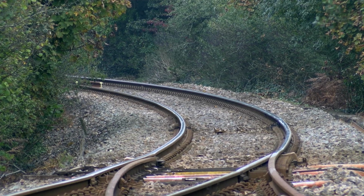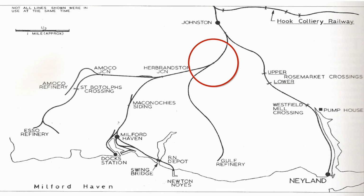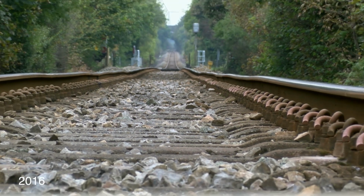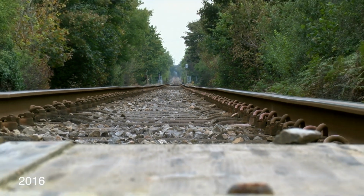The junction for the Gulf Oil Refinery branch is approximately 2¼ miles south of Johnston on the Milford Haven line, which was originally a branch of the Great Western Railway South Wales Main Line to its terminus at Neyland, which was closed in 1964 under the beaching cuts.